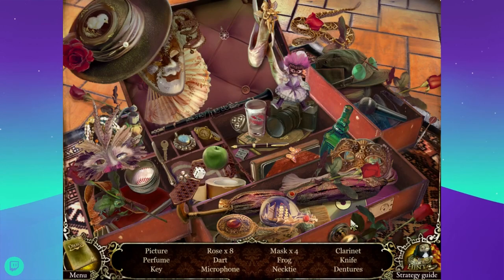Okay, let's see. So this is an older style hidden object puzzle with lots of things all over the place, but not quite old enough where stuff is in severely random places. So we need picture, perfume, key, 8 roses, a dart, a microphone, 4 masks, a frog, a necktie, a clarinet, a knife, and dentures. Okay, so picture, perfume, key, and 8 roses.